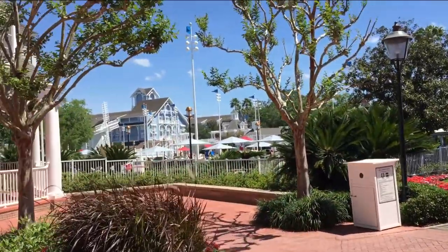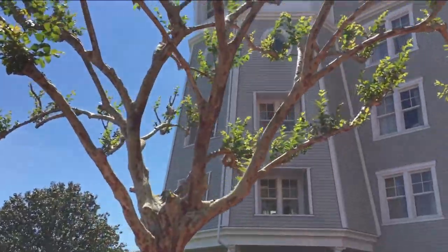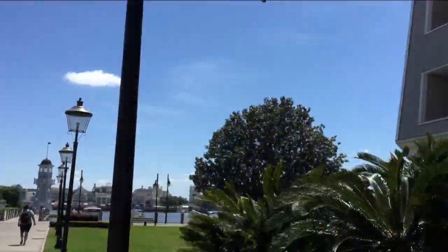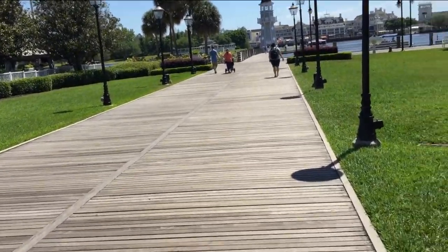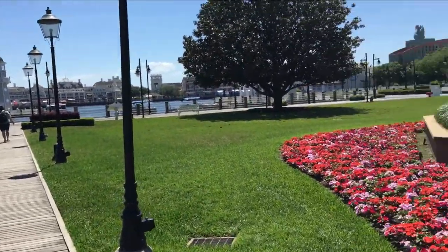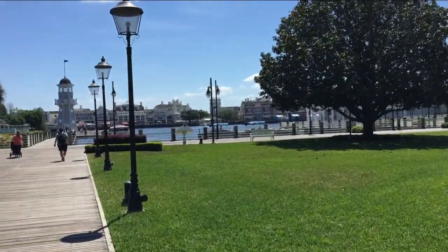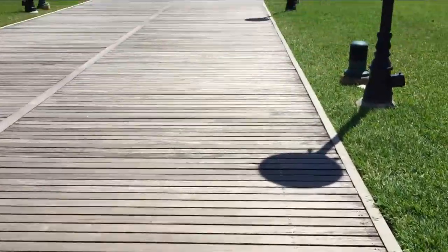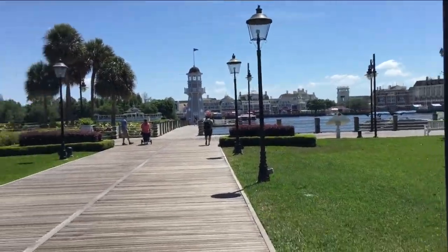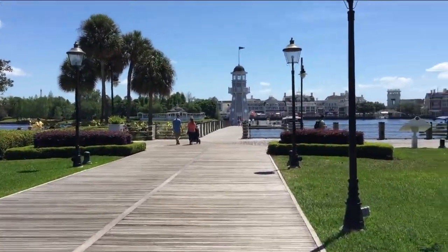Yacht Club. I think that might be Beach Club over there. We'll have to walk around, but it's really beautiful here. Such a beautiful day. And then there's Swan Dolphin, and that's the Boardwalk across there. No, that over there is Boardwalk, and that over there is Beach Club. So we've got to go find Beach Club and go find Beach Market.